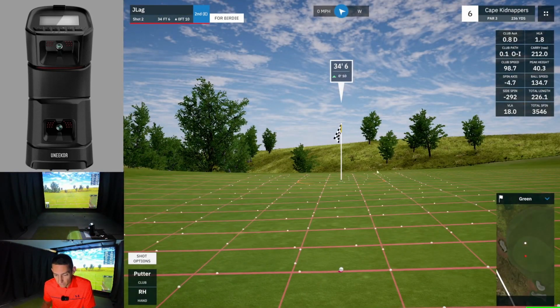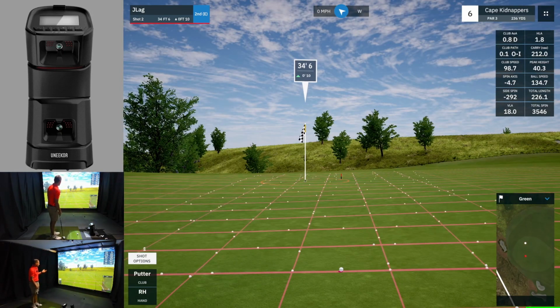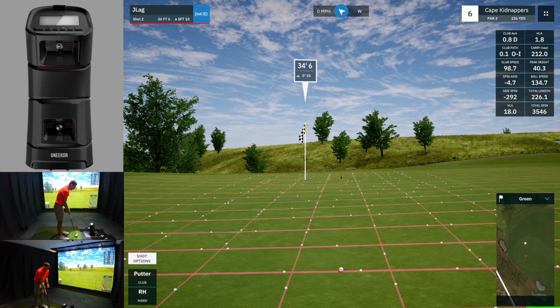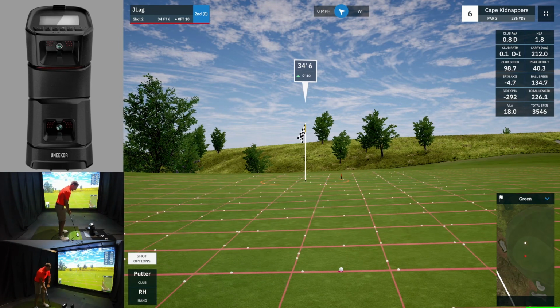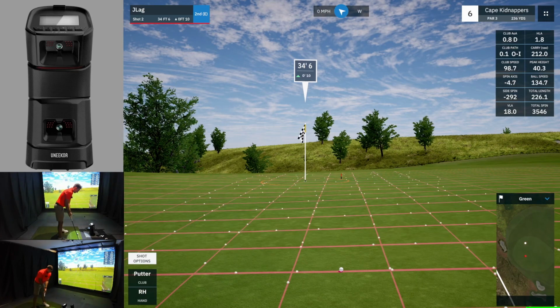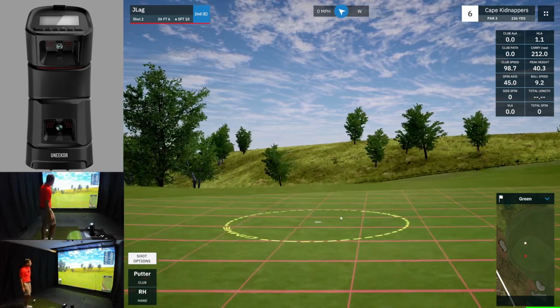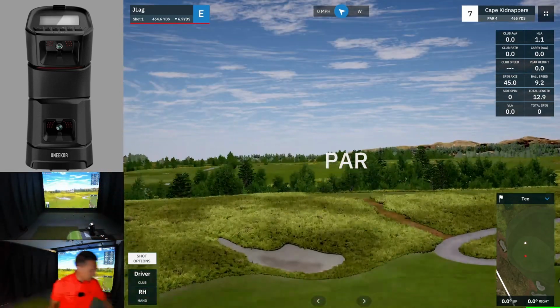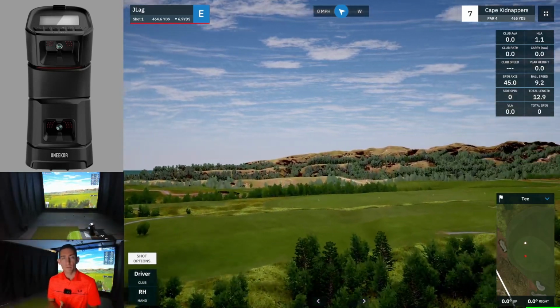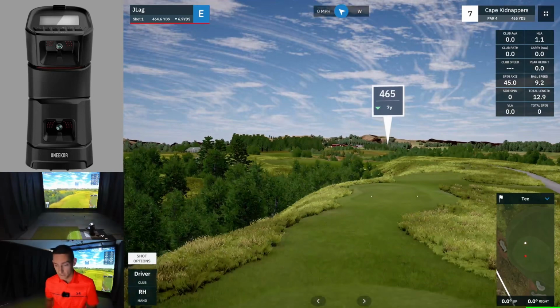We've got 34 feet, we are uphill 10 inches. So if you've watched my putting video, you'll know that I'm just going to try and hit this 45 feet. Because all I do is take the 10 inches, add it to the feet, and that's my feel number. Okay, settle. Not a bad putt, just played probably a bit too much break. Happy with a par on that hole, and if I played that hole in real life and got a par, I'd be over the moon.